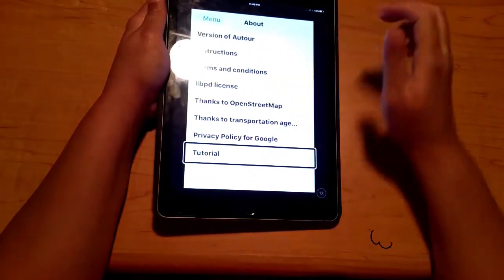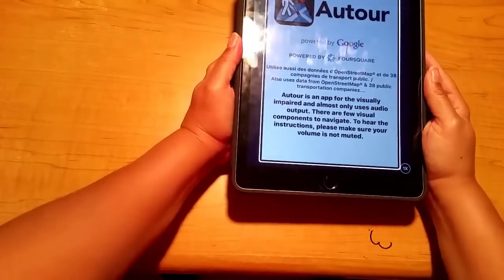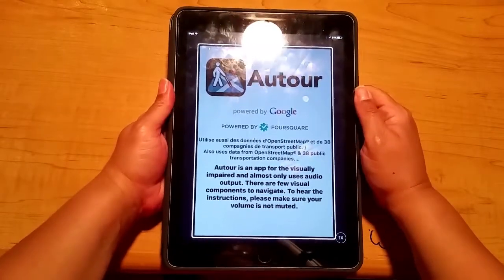Tutorial. Selected. Tutorial. Interactive tutorial. This tutorial will be read with a lower pitched voice than normal, so as to distinguish it from the upcoming examples.